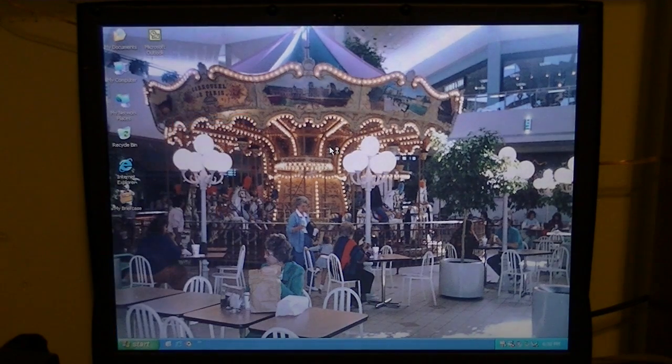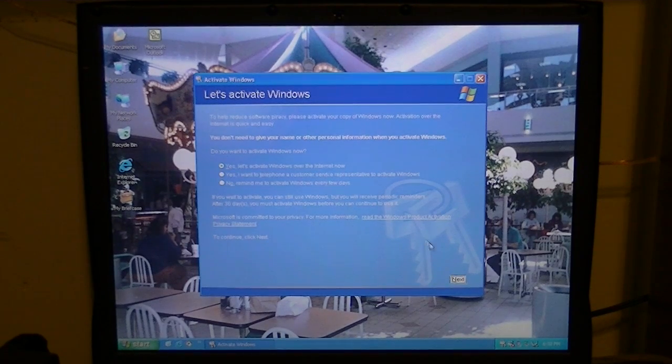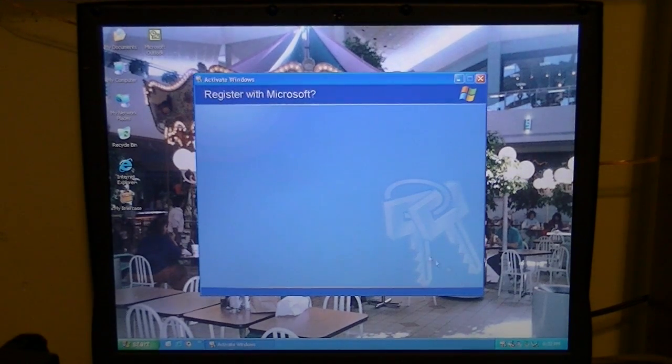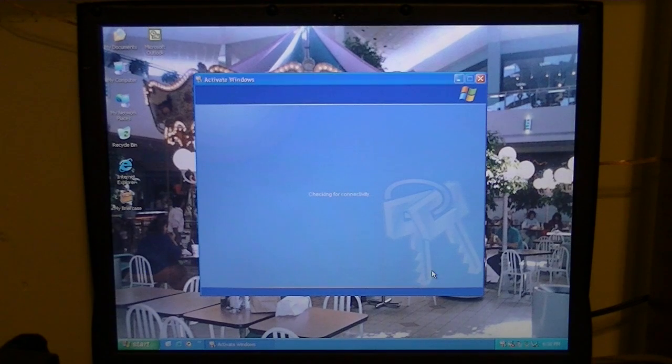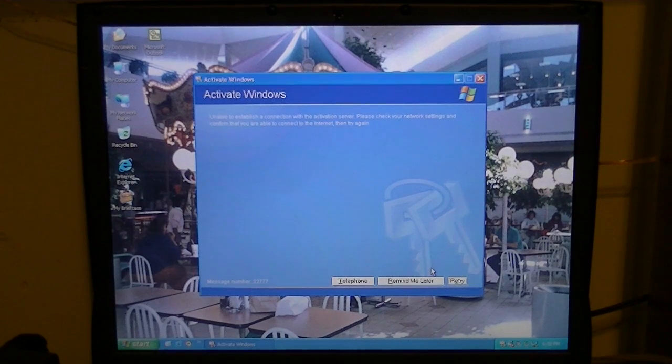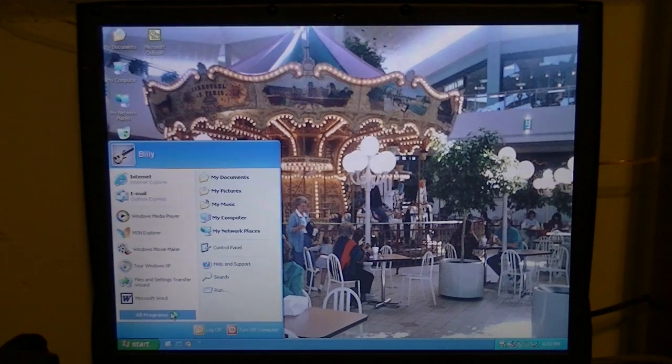Actually, what the heck? Let's activate Windows XP in the year 2017. Register with Microsoft? No, I don't want to register now. Let's just activate Windows. Now this assumes we have an internet connection. I believe we should. Unable to establish a connection with the activation server. Well, we could use the telephone method, but this is only a temporary installation, so I could really care less.